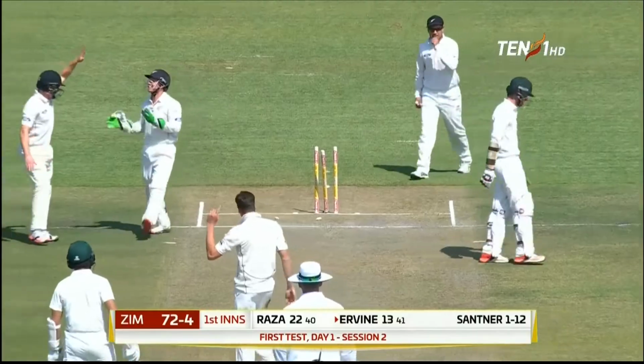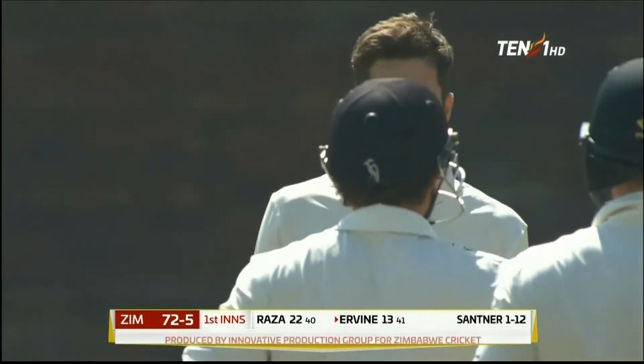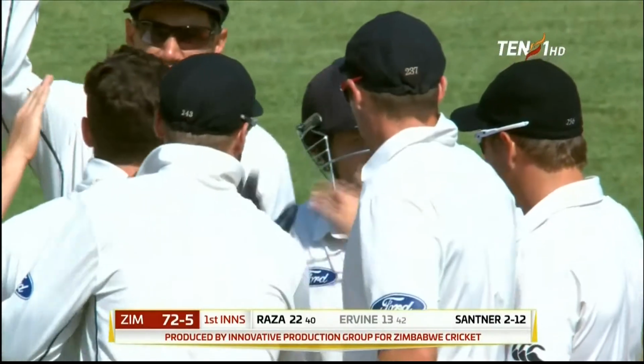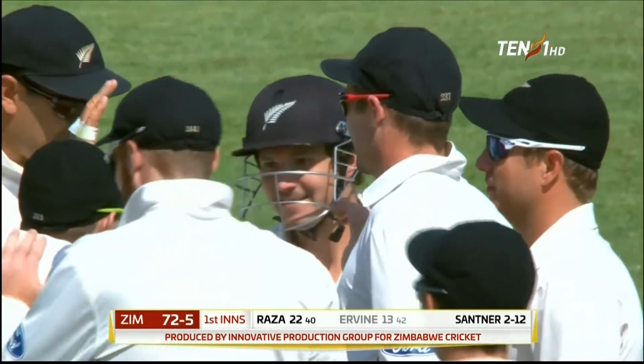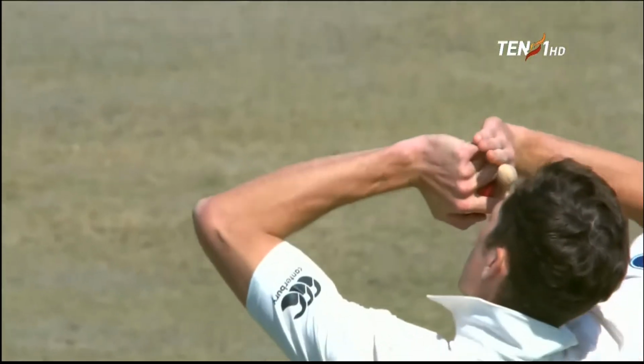Oh dear me. Well, he's tried to be positive. Excellent work from BJ Watling. It wasn't the hardest, but he nonetheless made it look as simple as he possibly could. Irvine was a long way down the pitch, didn't even bother to try and get back. That's well bowled, Mitchell Santner.